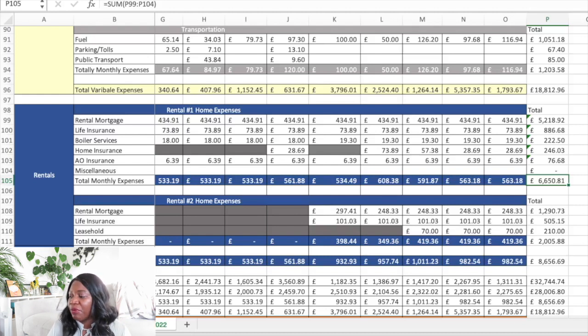And then for the second rental property, I spend about 419 pounds every single month. And obviously this rental property was purchased at the end of Q2, beginning of Q3, so I was only able to spend over 2,000 pounds towards expenses for this rental property. So in total, when it comes to my rental properties, I spent over 8,600 pounds in expenses. So that's the mortgages, the insurance, landlord insurance, and all of that good jazz that I need to have for my rental properties.